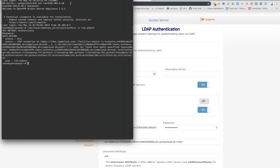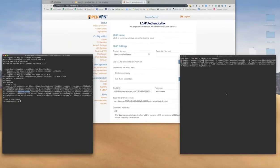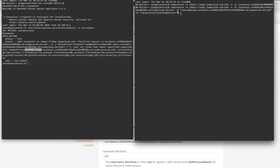Okay, boom. Here is the great verbosity of what Access Server is doing. User not found that meets specified requirements. He's not a member of the OpenVPN users group, right? So that's why you set up group membership. And it's like, aha, okay. Now let's look at this inside of LDAP. Same thing. Here's JumpCloud now.